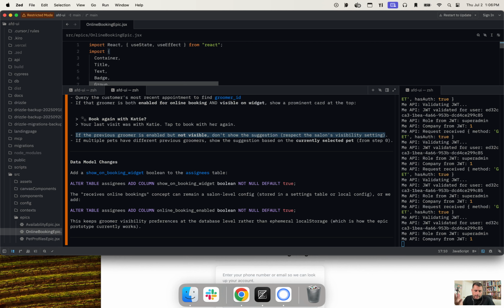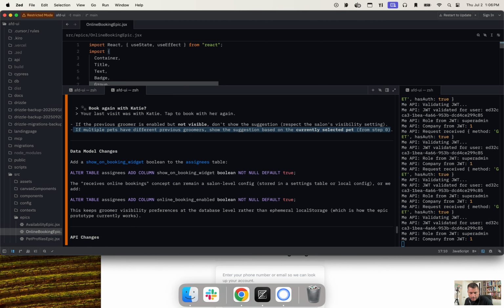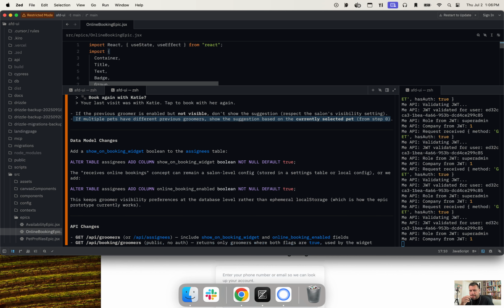Okay. If the previous groomer is enabled but not visible, don't show the suggestion. That's valid, right? If multiple pets have different previous groomers, show the suggestion based on the currently selected pet. Yeah, of course, because we select the pet before we do this step.